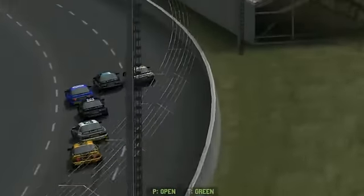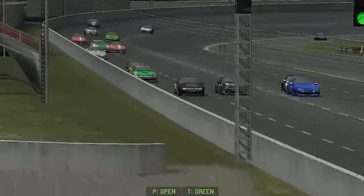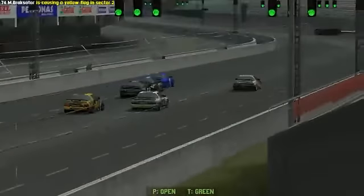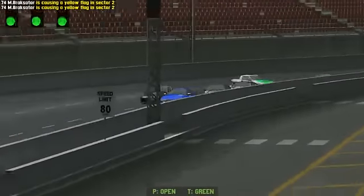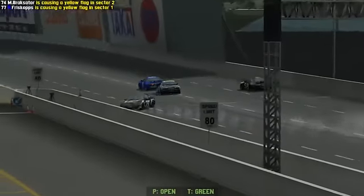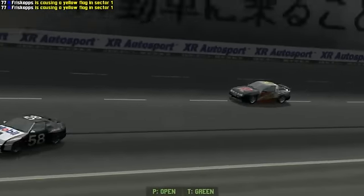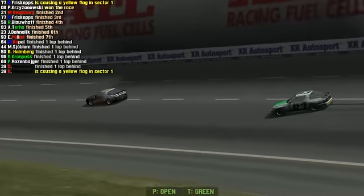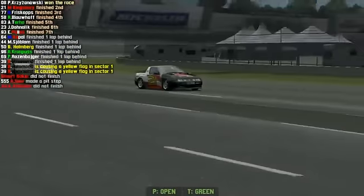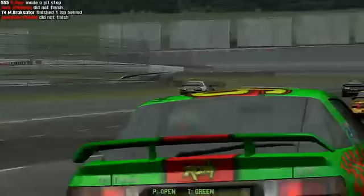Around the outside, he's got the better momentum on the outside. 3 wide, onto the straight, 4 wide even, 4 wide, nearly. It will take it, 8. Photo finish, it will be a photo finish. No, it won't be, it will be number 8 winning the race. Robin Friskops is going fast in reverse, about half the field is at the moment. Oh dear, what a finish!